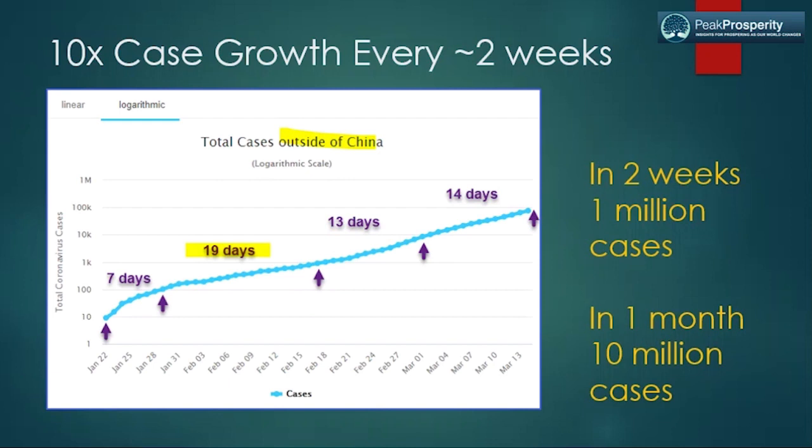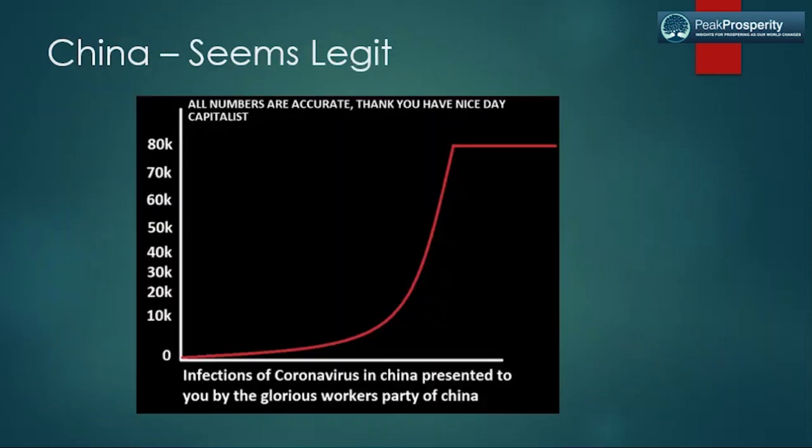All right. I keep telling you the China cases seem legit. I found this graph. Look at this. There they are going through their exponential. Oh, that's it. Good job. All numbers are accurate. Thank you. Have a nice day. That just is absolutely not legit.